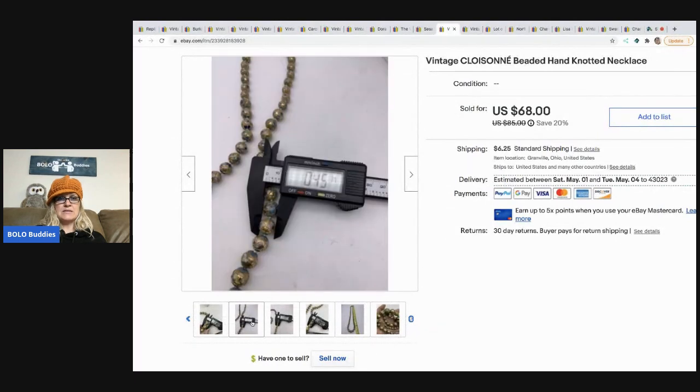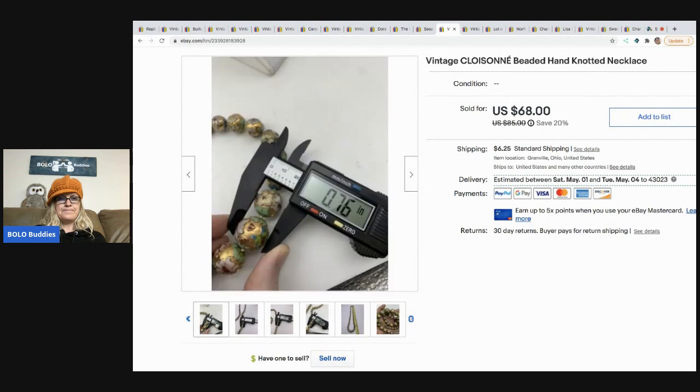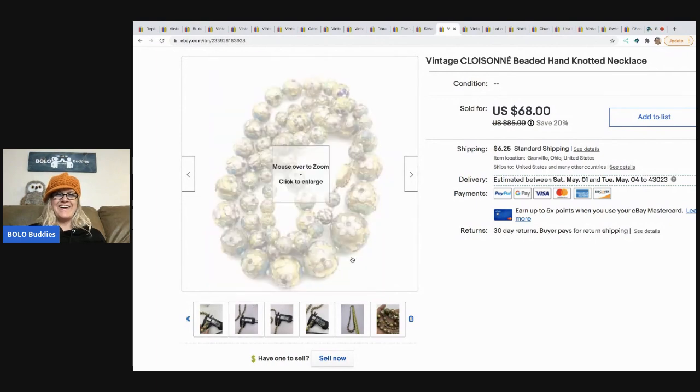I forget what this thing is called. I don't know. Why can't I think of what it's called? I think I have a link to, they're not very expensive. I think I bought it on eBay, but I think I have a link down below, which will probably tell you what it's called. But I sold it for $50.